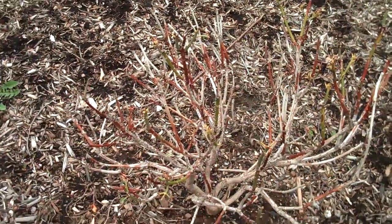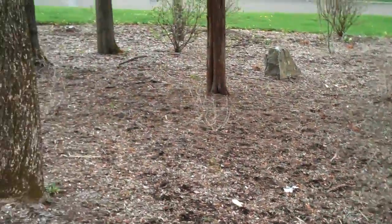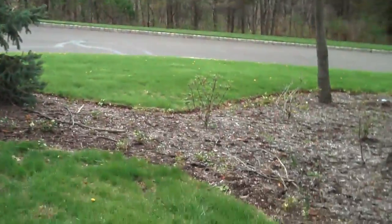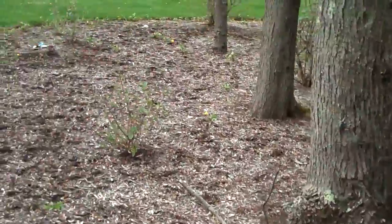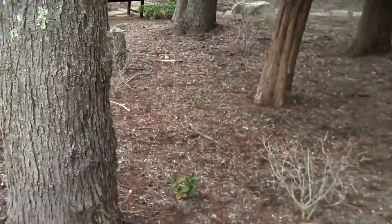This is Chris Orser Landscaping coming to you from a homeowner's property, a great example of a more natural, wooded setting. Here in southeastern Pennsylvania in Bucks County, we do have an issue with deer browsing on a lot of different plants. This house in particular, these plants were put in, and the majority of the plants have been deer browsed.